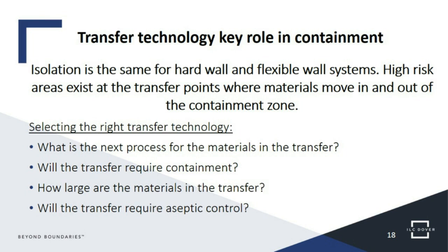Again, in transferring product in, we've seen applications where, because it's in liquid form, there hasn't been a lot of emphasis on the containment. So, is the transfer going to require containment? How large are the materials in the transfer? That can be a key in what technology is used and how the transfer is done. And will the transfers require aseptic control? Do we have to hold a sterile condition as we're doing a transfer in and out of the engineered isolator?